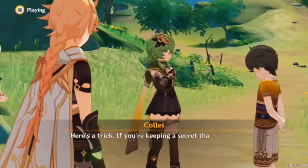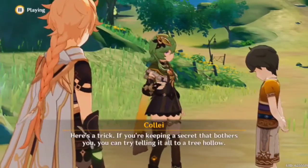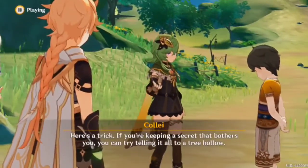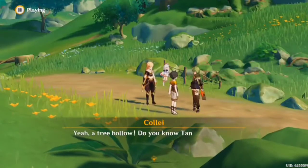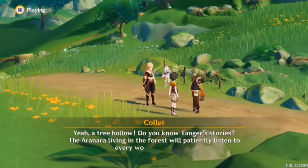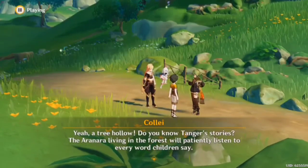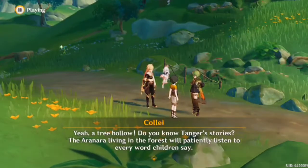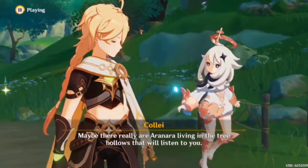Here's a trick. If you're keeping a secret that bothers you, you can try telling it all to a tree hollow. A tree hollow? Yeah, a tree hollow. Do you know Tanja's stories? The Aranara living in the forest will patiently listen to every word children say. Maybe there really are Aranara living in the tree hollows that will listen to you.